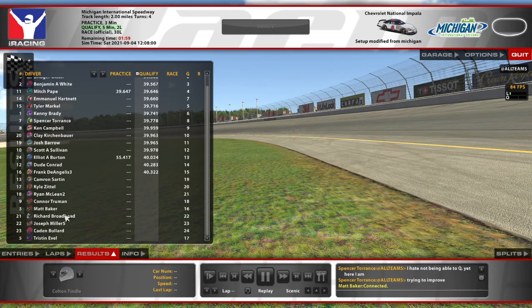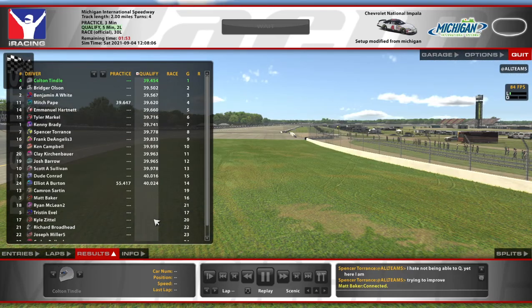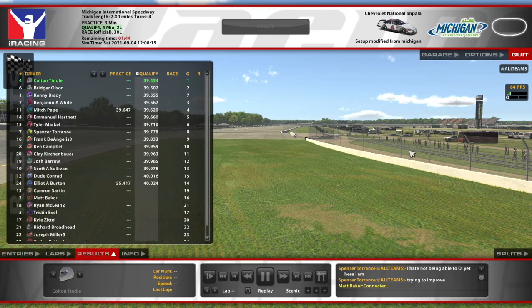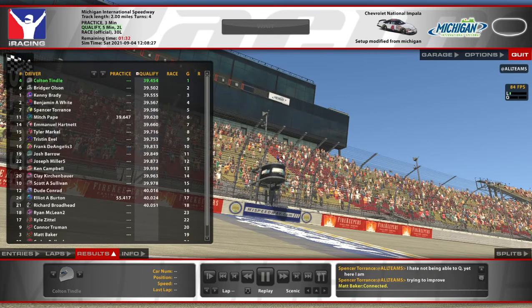We got some guys still ready to go, though, that'll potentially knock me out of that spot. We do have a couple guys that are obviously higher ranked than I am, so I could easily lose that, but all I wanted was a good starting spot to get ahead, and maybe in front of some wrecks.